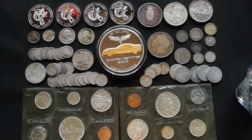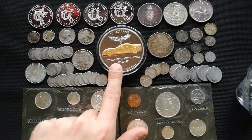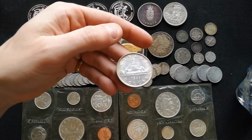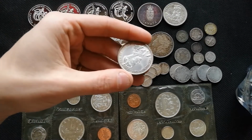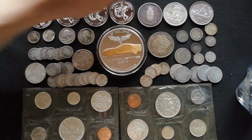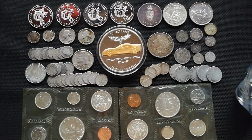Overall, I'm very happy with my weekly purchase. You guys let me know what your favorite coins of this lot are. For me, it's definitely the $20 Palau coin, and I also love the 1936 Canadian dollar with that much luster. Also a huge fan of the 2 Anna coin. There's so many good things in here today that it's hard for me to make up my mind what I love the most. But guys, let me know.